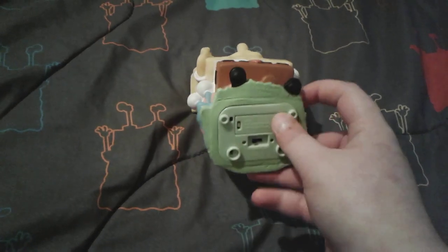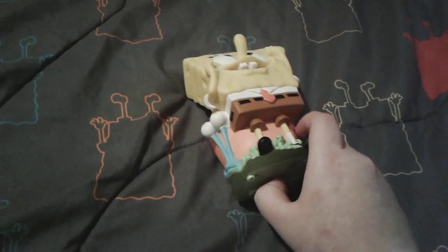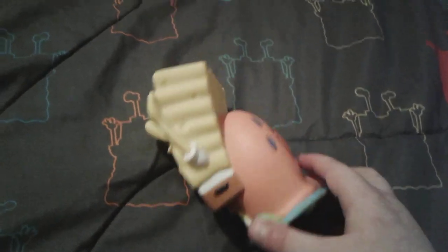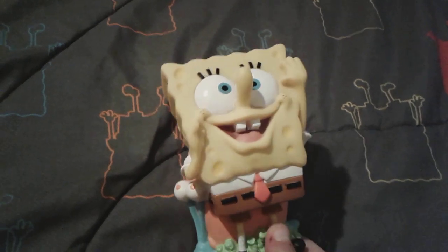Yeah, this toy is really super cute. I love him a lot because he's so cool and rare. And he's definitely one of my most cherished SpongeBob toys, I think. But yeah, there's a little SpongeBob.